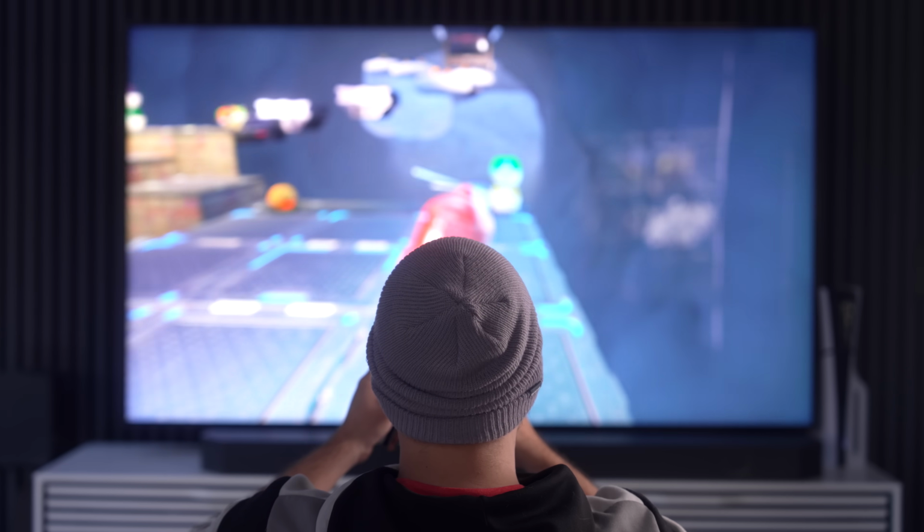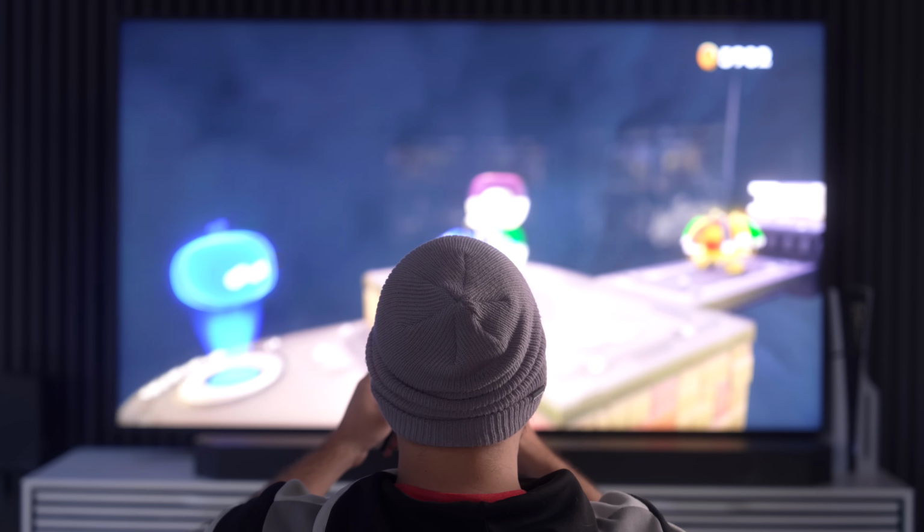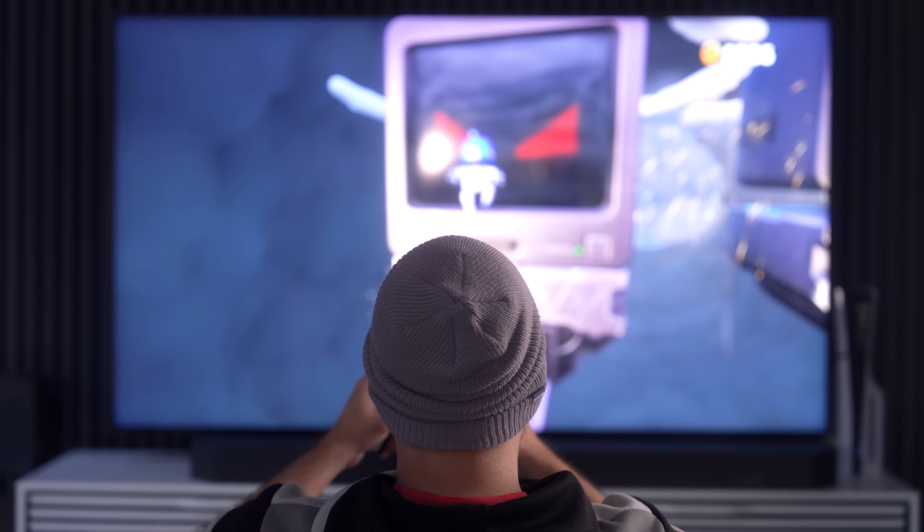So I've been using this as my main PS5 this past week, putting it through its paces, playing games, and looking over some of the differences between this and the original, to talk about whether or not this feels like the outright better version to have, or if there is maybe some reason why you might want to track down the original while there is still time.